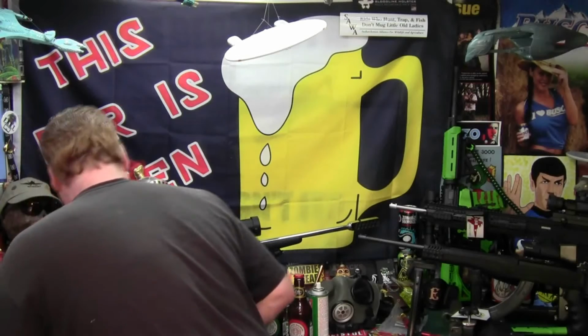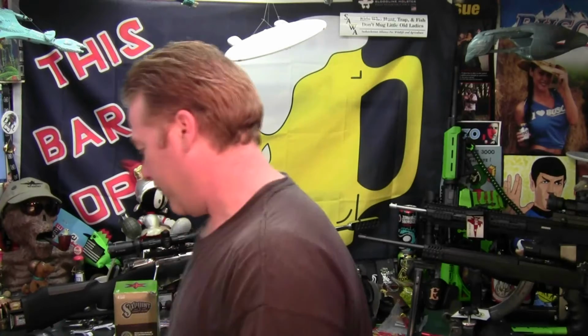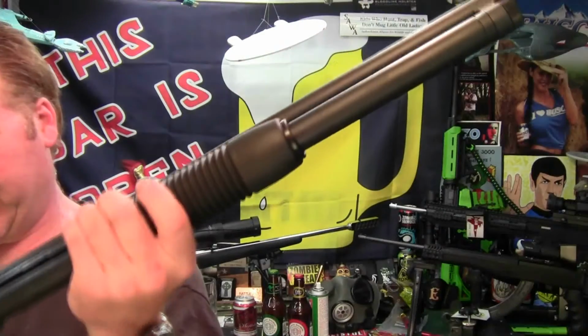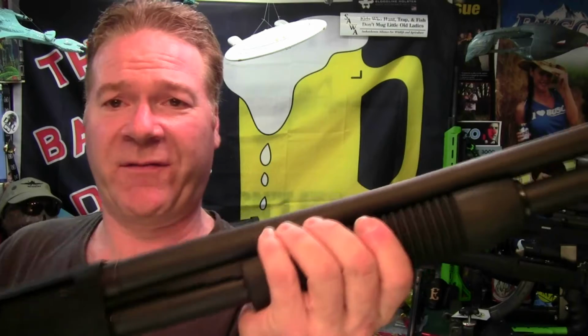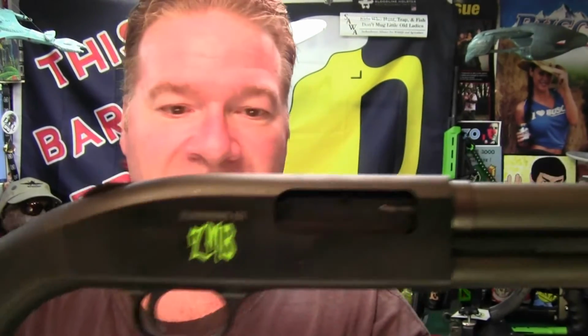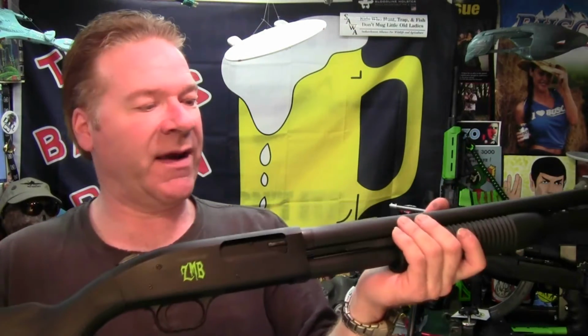So while I was up at the shop, I noticed that they had one of these. Zombie Edition Mossberg 500. 20-inch barrel, holds 7 shots of 3-inch, 8 shots of 2 3/4, and if you're a Jim Hornet fixer, that's like freaking cool. It's pretty much the only thing that's on here, other than the fact that this was on sale.